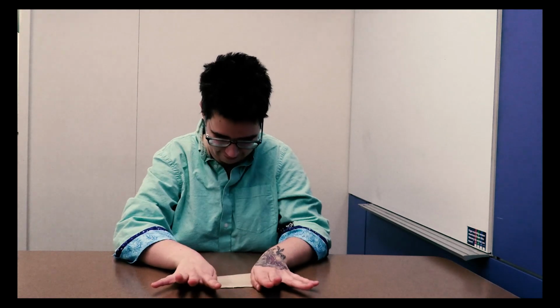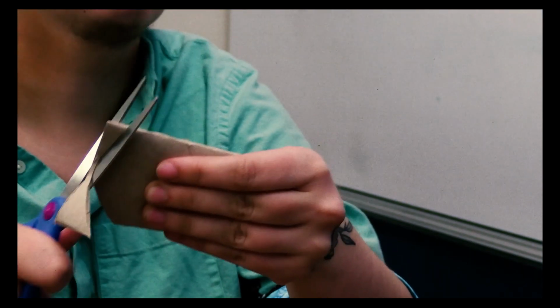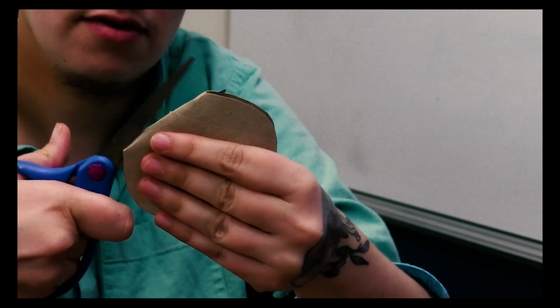The steps to take. First, squish your toilet paper roll. Next, cut a slight curve into the edges. Watch here. I turn my scissors to make the curve. And then I cut it in half.